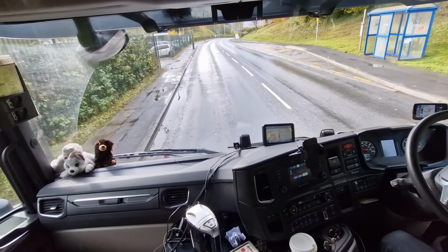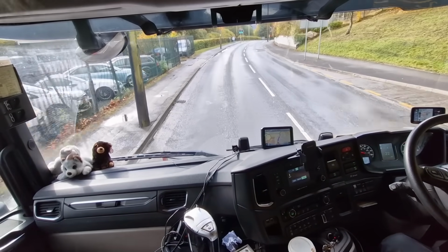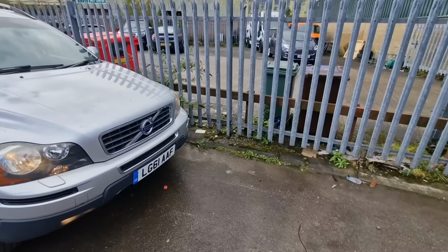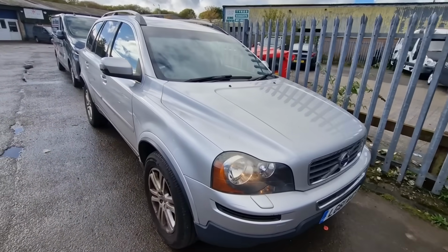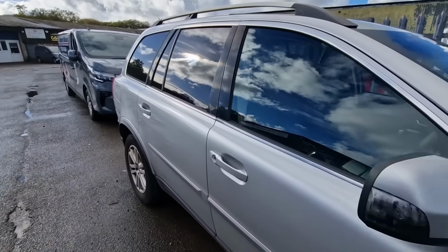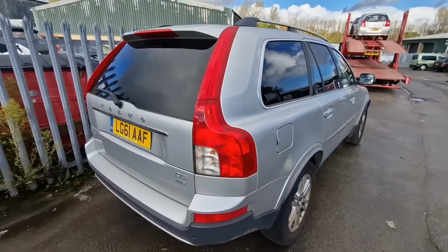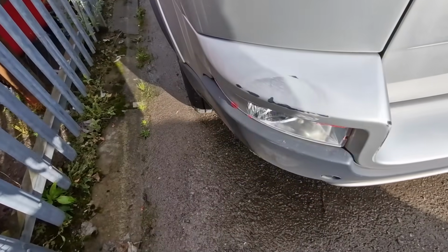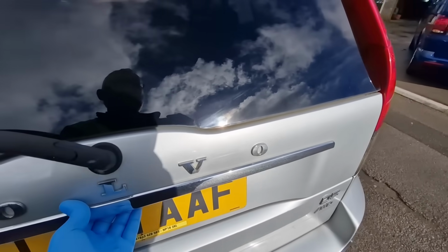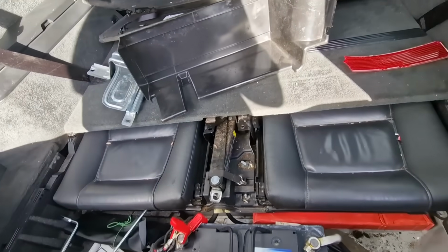Right then, so yeah, moseying on down to the next one. Should be down there in about 30 minutes. We seem to be doing a lot of Volvos lately. This is a 2011 XC90. It's very tidy. It's got a couple of little dinks on it, a little one on the bumper there. Yeah, seems like a tidy motor.